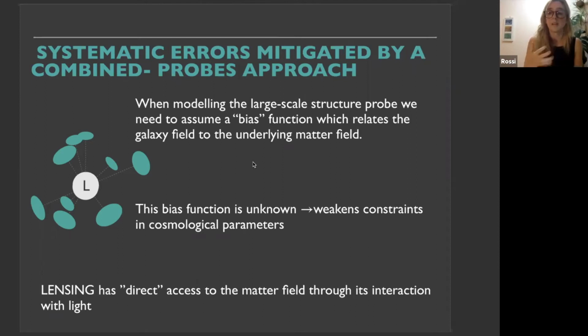For example, regarding systematic error, one example is the bias function. So when we look at the dark matter distribution, we actually have access only to the galaxy distribution, and we need to make an assumption of how this field is related to the underlying dark matter field. And this relation is non-trivial. It can be non-local, non-linear, depending on the scale. So by putting in these bias parameters, we are actually weakening our constraint on the theory of interest, because we need to treat them as nuisance parameters in a large-scale structure-only analysis. So if instead we use weak lensing, we have direct access to the matter field, and therefore by combining these two probes together, we obtain tighter constraints on the growth of structure and on the other parameters.